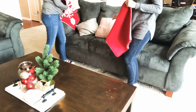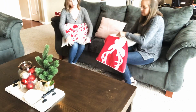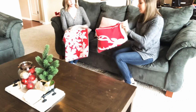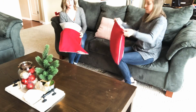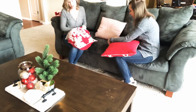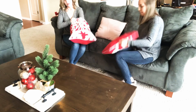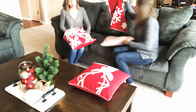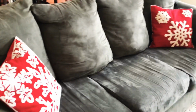The last area that we are going to decorate in her main living space before we move on to another area of her home is her coffee table, and then we're going to add these fun Christmas pillow covers to her couch pillows. She said that she purchased these off of Amazon last year, and I just love how they bring that traditional red color into her couches.